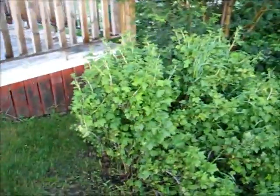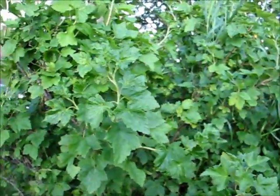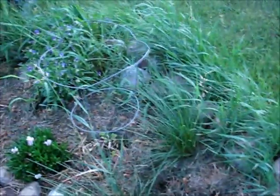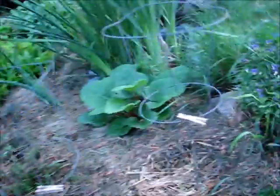Gooseberries are doing pretty good. As you can see, I've got a few little berries coming here. And hopefully I'll get enough this year to be able to make some wine or something. Potatoes are doing well. Banana potatoes here. The tomatoes I planted the other night are doing fairly well actually still.